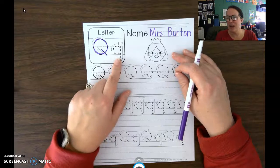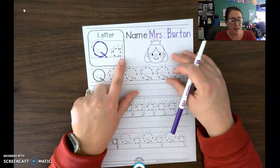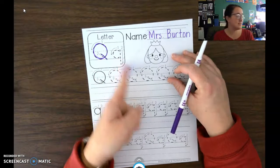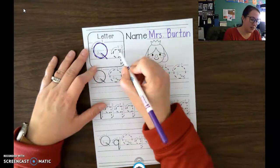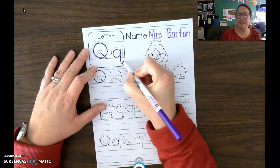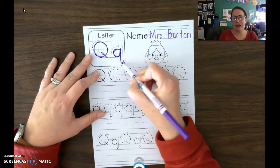Now, you'll see a lowercase q written some different ways. Sometimes it has a little tail, a little curve on it. Sometimes it doesn't. But the important thing to remember is it's kind of the opposite of P. P has a stick on this side, doesn't it? Q has a stick and a tail sometimes on the other side. All right, so watch me do lowercase q. It goes around like a C, down, hook right. Watch me do that again. Around like a C, down, hook right.